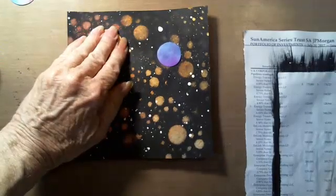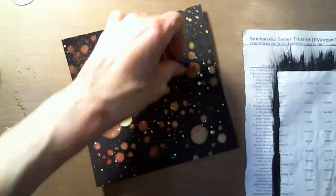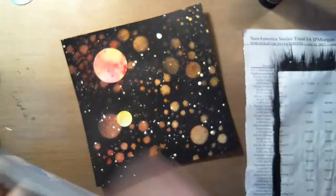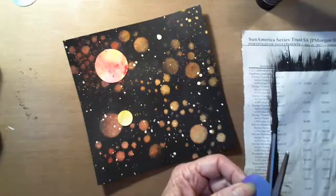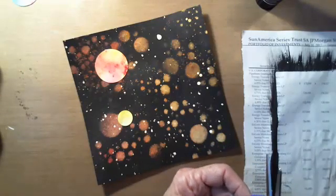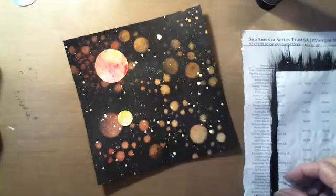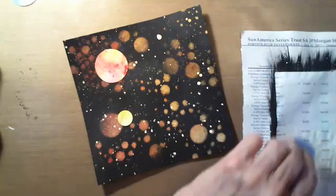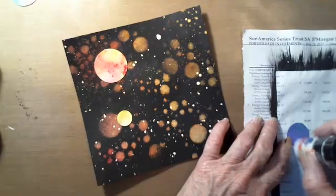Space, the final frontier, yeah. Alright, this one I've got to clean up the edge just a little bit. That punch is, I guess, dull. I don't know. And that whole thing about punching aluminum foil through it is just that. Aluminum foil, in my humble opinion, does not sharpen your punches. So when your punches get dulled, you just have to buy new ones, I think.